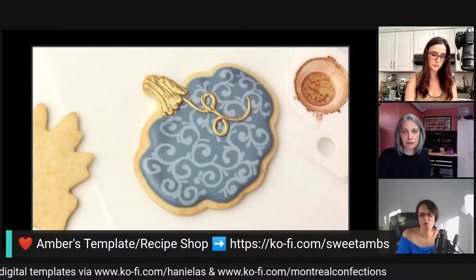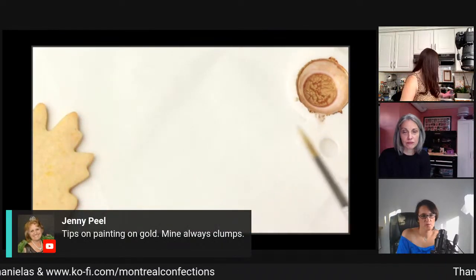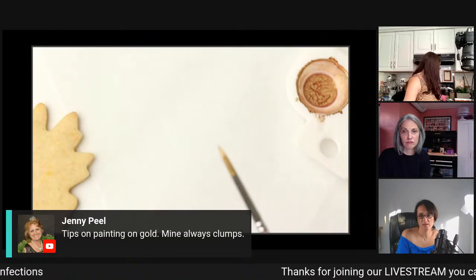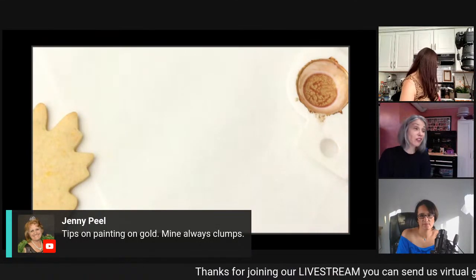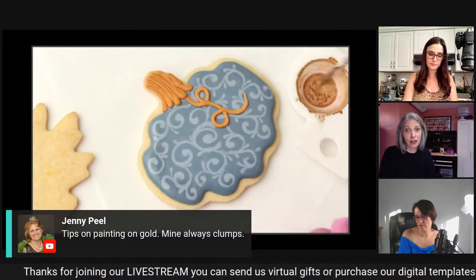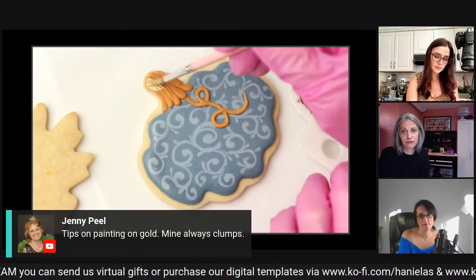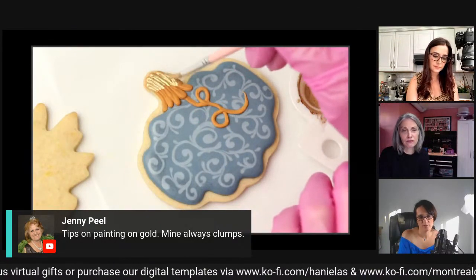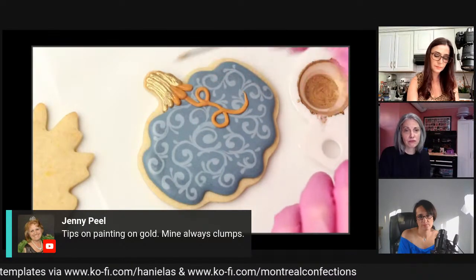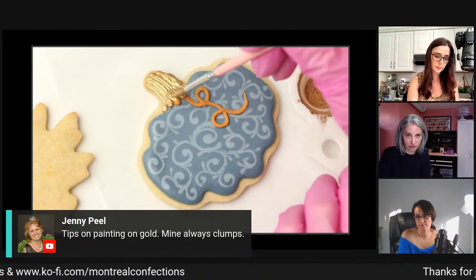Tips on painting with gold. Mine always comes up blotchy. I guess it matters what kind of liquid you use to make the paint, correct? I think everything matters, like the paint, the powder. And yes, the powder itself. The good quality powder also matters, right? But also the alcohol. Ever since I started using Everclear, I get much better results. Yeah, certain brands definitely clump more than others.